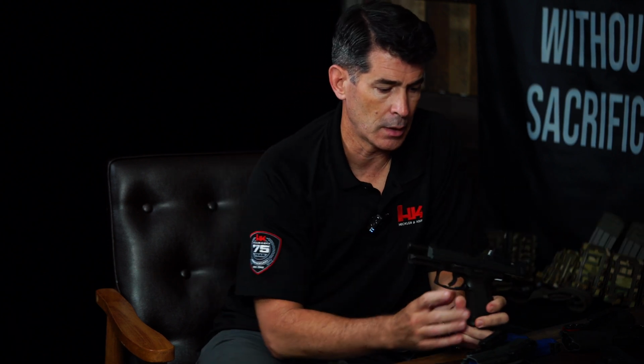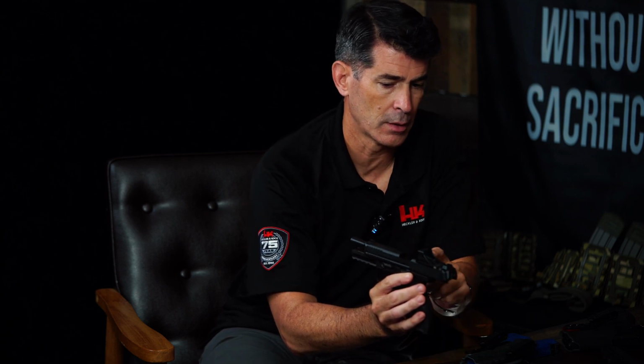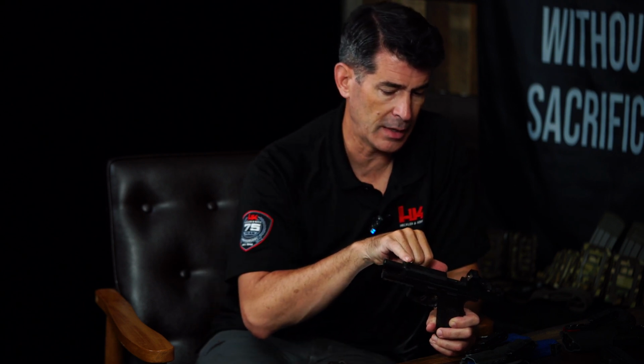That's pretty nice. So that's our VP9 A1 F. This is one of our new models that we released earlier this year, the upgrade to the original VP9 series. This specific model comes with our optics equipped variant. It uses the HoloSun SCS package. So this is a dot that actually sits lower without the use of a mounting plate that allows you to co-witness the standard height sights through the base of the optic. So you can now purchase the VP9 series as either the standard optics ready pistol that'll come with the optics plate and a tritium front sight and blacked out rear, or you get the optics equipped model, which comes already with the optic mounted and a blacked out front sight.